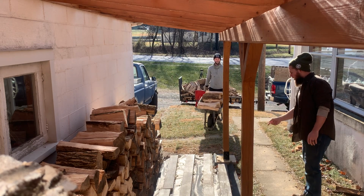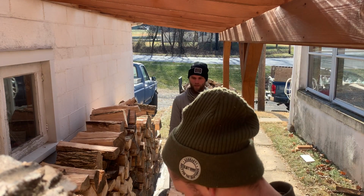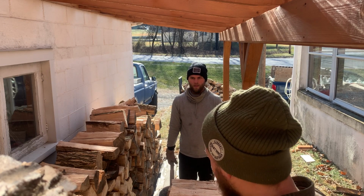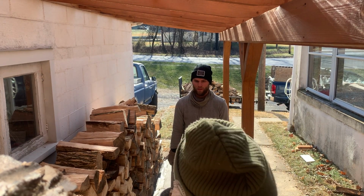Yeah, you can come right in. I'll probably come in this bay here. We only have 3 face cords. We're probably not even going to go all the way. I'm going to leave this open to get a little more air. So yeah, we'll just start stacking this next row right here.